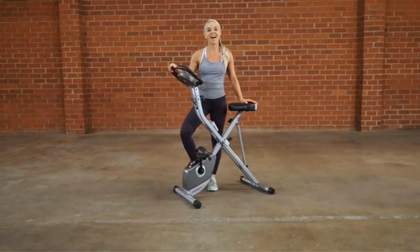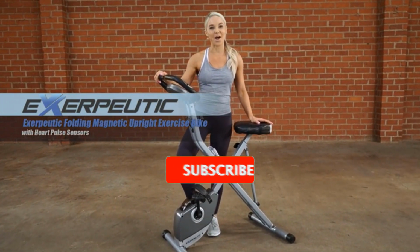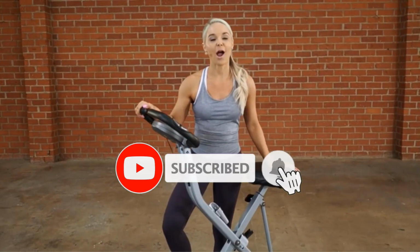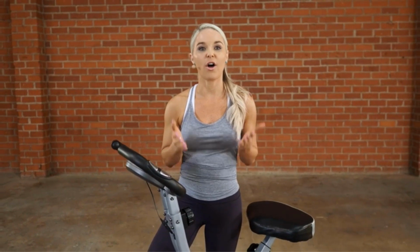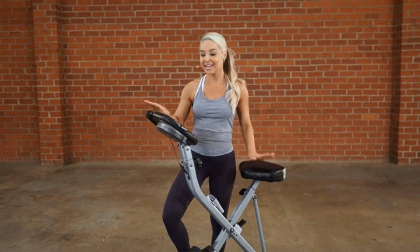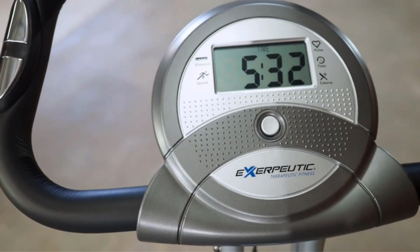Exercise bikes are a popular way to get fit and stay healthy. They provide a low-impact workout that is easy on the joints and can be used at any time of day, in any weather, in the comfort of your own home. However, exercise bikes can be expensive, with some models costing thousands of dollars. Fortunately, there are many great exercise bikes available for under $500.